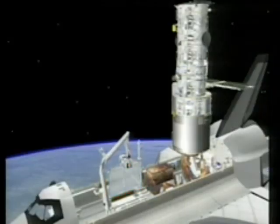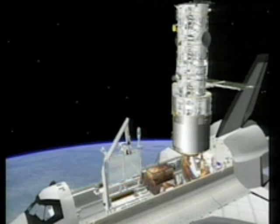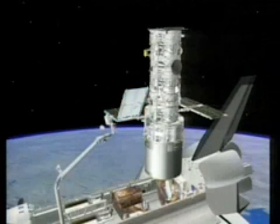The next day, Newman and Massimino, another rookie spacewalker, are scheduled to complete the solar array changeout by installing a new array on the other side of Hubble. Then, they'll replace the suspect reaction wheel assembly, which was installed on the second servicing mission.